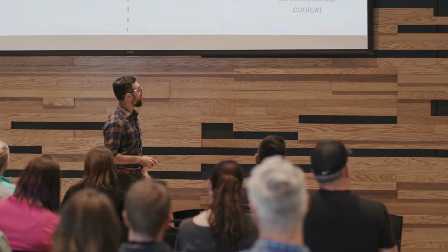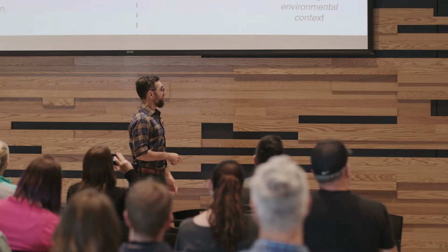So when we talk about user experience right now, I think it's very easy to characterize it as the middle, but as we get into user experience research, it's important to know how far we need to go out on the edges. And there's a final wrinkle.